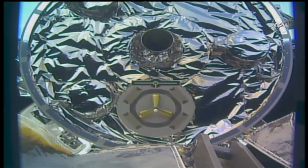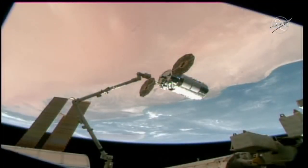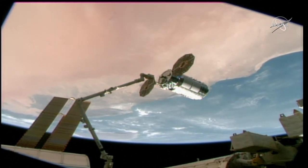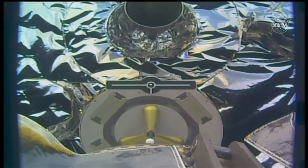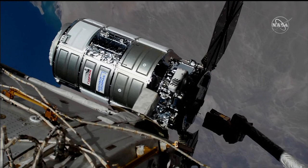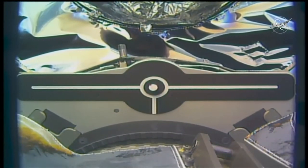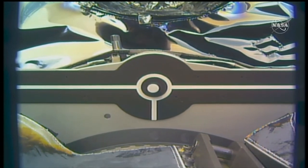This view from the latching end effector shows Cygnus approaching the space station in preparation for capture in just a few minutes. The Canadarm2 is now just 1 meter away from Cygnus. The arm is now over the pin, alignment looking good. Capture has been initiated.